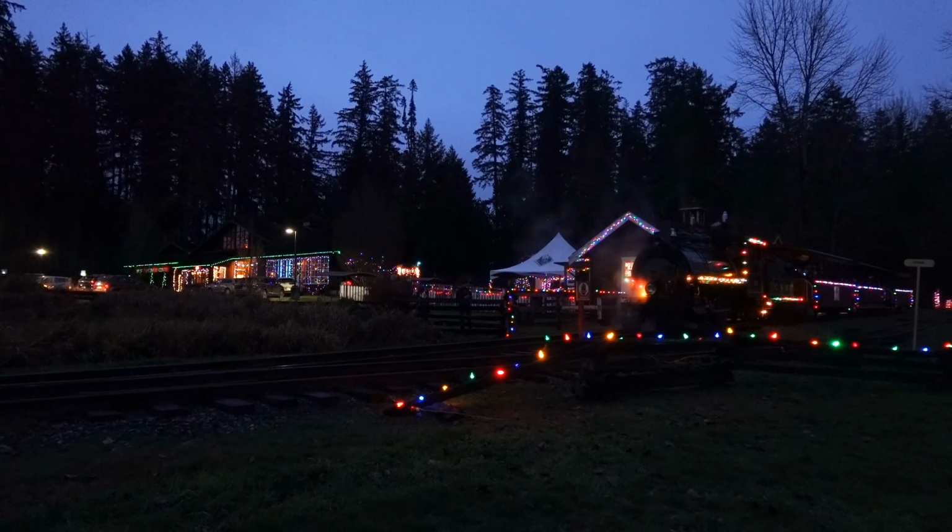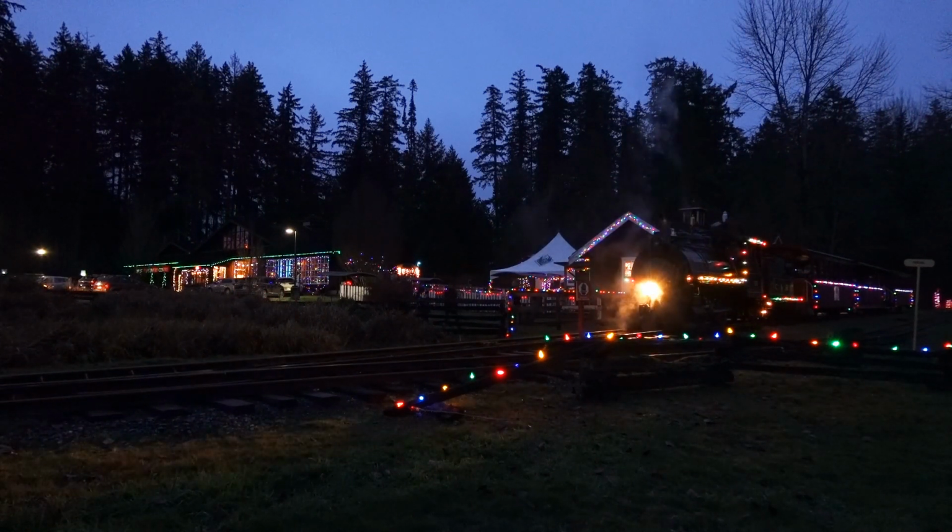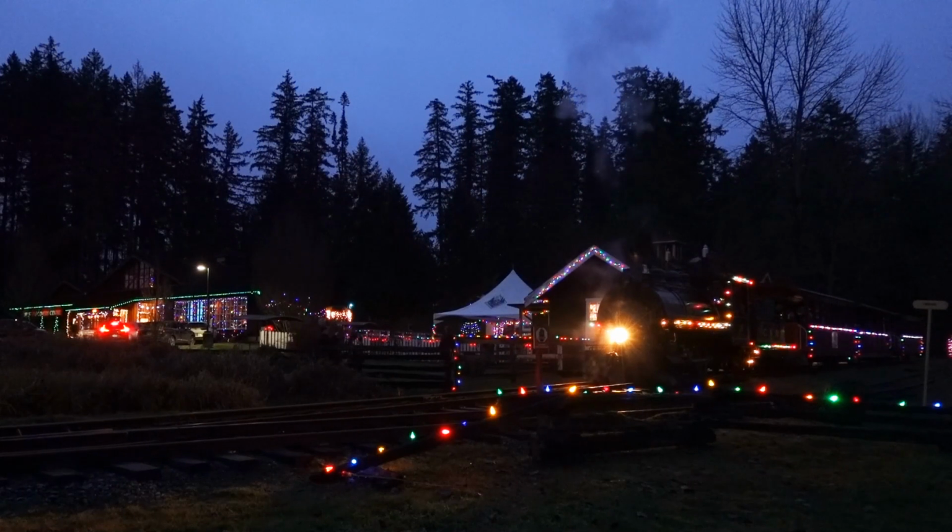On a different visit, I set up even further back, with a view to Alderlea Station and the main building and parking lot area.